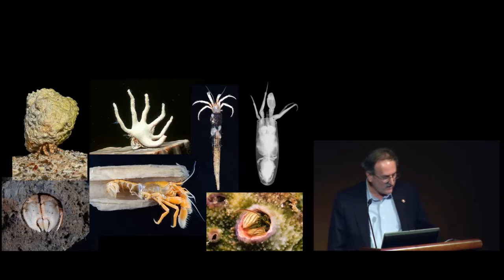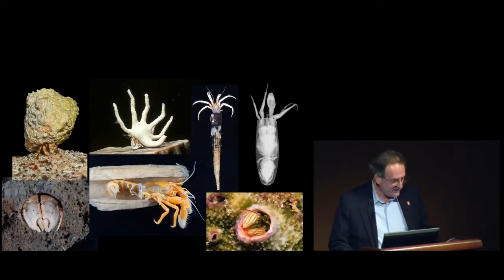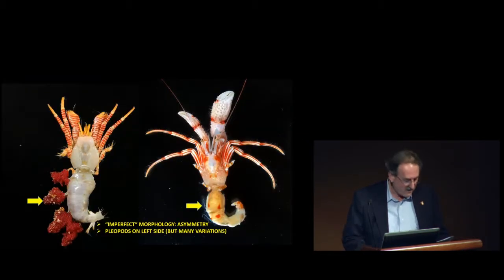Most people think of hermit crabs as crabs that live in empty coiled shells, but in reality, they're very diverse in their use of housing. Some, like here, use rocks, bryozoan colonies, pieces of wood, straight shells, or even can burrow in corals. Others have made arrangements, so to speak, with anemones or live in clam shells or soft stones or even sponge matrix.